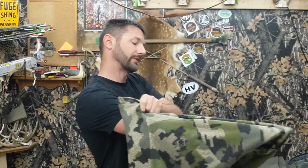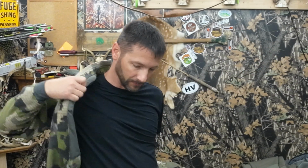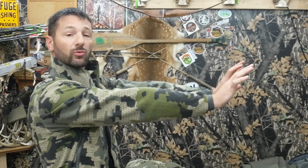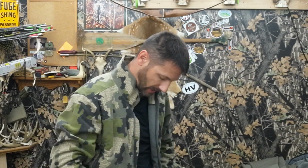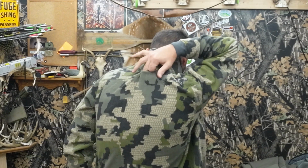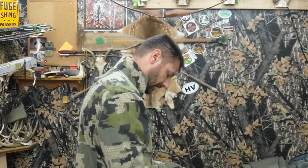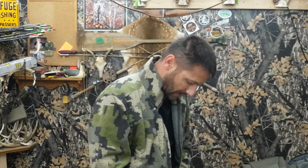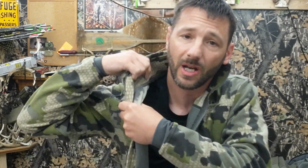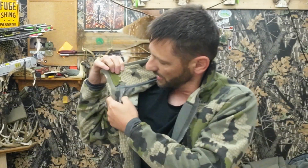So we'll see how this fits me as a medium. It seems so far that this medium, when I put my hands out, is right where it should be. So that's kind of nice. It's not too horribly long. Comes with the lanyard hole for the tree stand. This is not an extremely thick jacket. It is a shirt. I guess that's in the name.